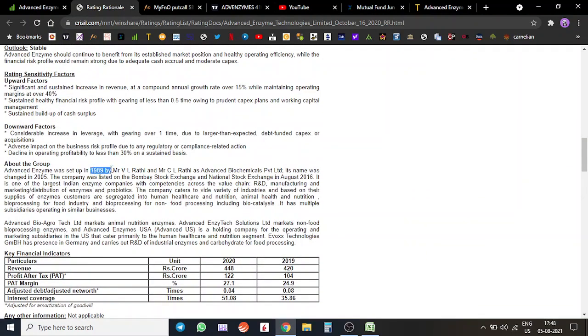Company was set up in 1989 by Mr. V. Rathi and Mr. C.L. Rathi. The company started as Advanced Biochemicals, then its name was changed in 2005, right? It is one of the largest Indian enzyme companies, and they cater to a wide variety of industries, right? Human healthcare and nutrition, animal healthcare and nutrition, bioprocessing of foods, bioprocessing of non-foods, biocatalysis, and so forth.